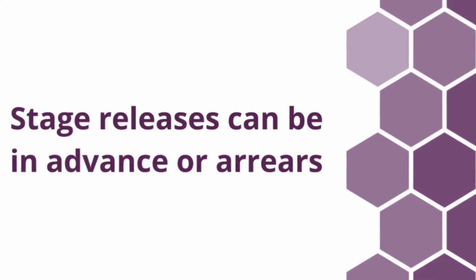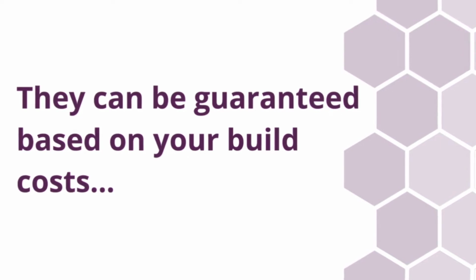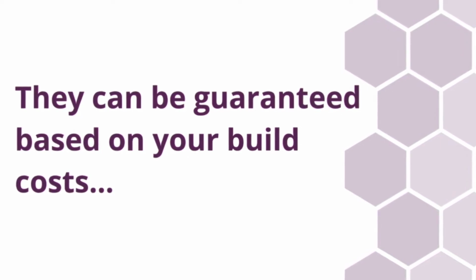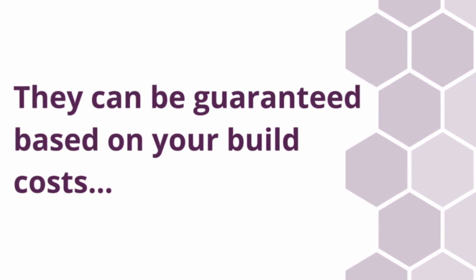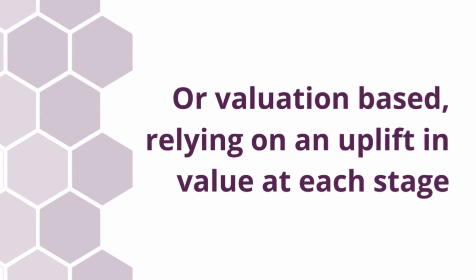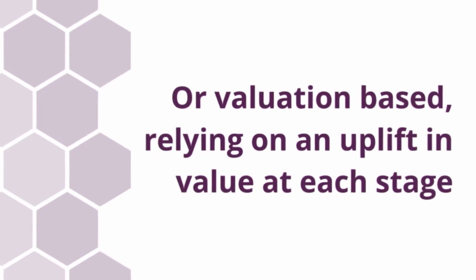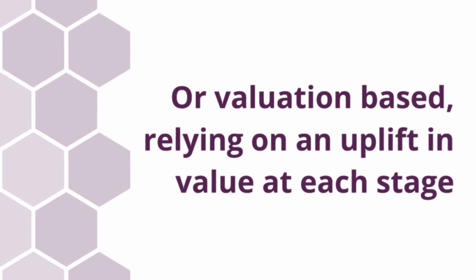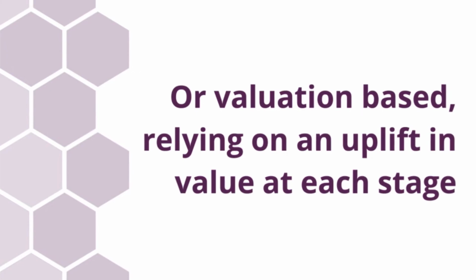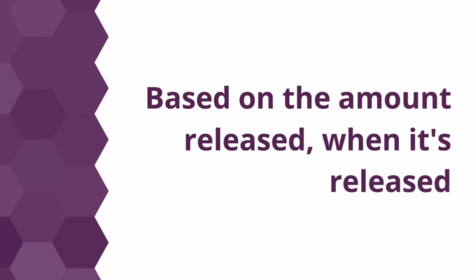Dependent upon the mortgage lender, stage releases will either be linked directly to the project cost, known as cost-based lending, which provides the certainty of pre-agreed stage release amounts, or subject to interim mortgage valuations, known as valuation-based lending, which could provide a disparity between the cost of work and the proposed value at each stage, which can restrict the anticipated release amount. Monthly mortgage payments are calculated based upon the amount released when it's released.